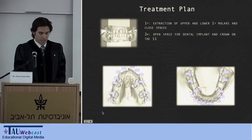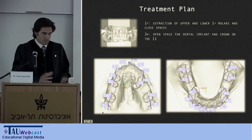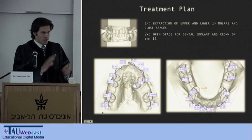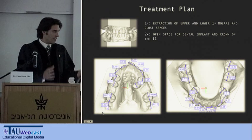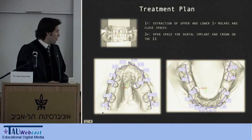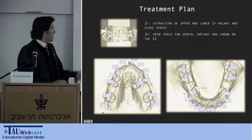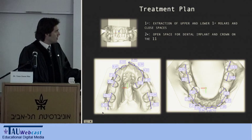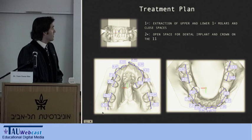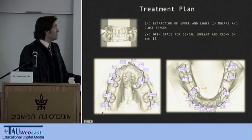So, about the treatment plan. I will try now to summarize the case very quickly. So we have a patient with a neglected dentition, very bad oral hygiene. The first molars were totally mutilated. We have also premolars blocked in the upper and in the lower jaw. We have a missing central incisor. We have crowding.